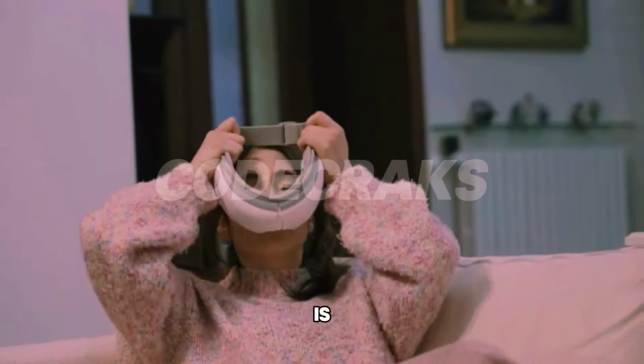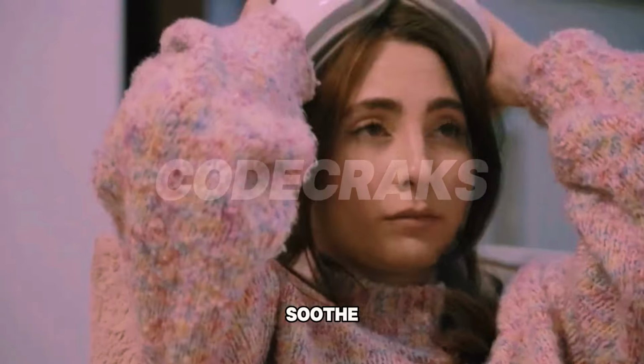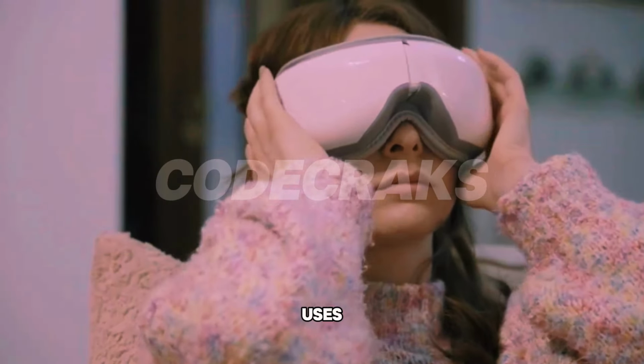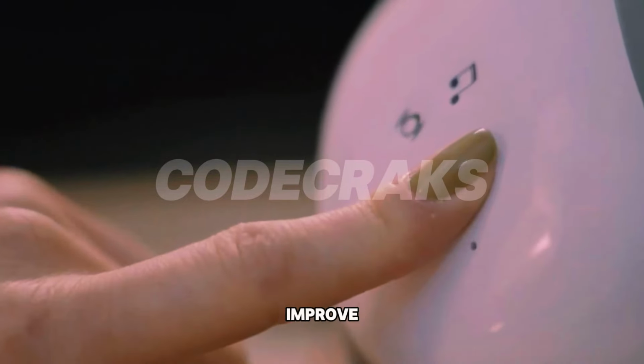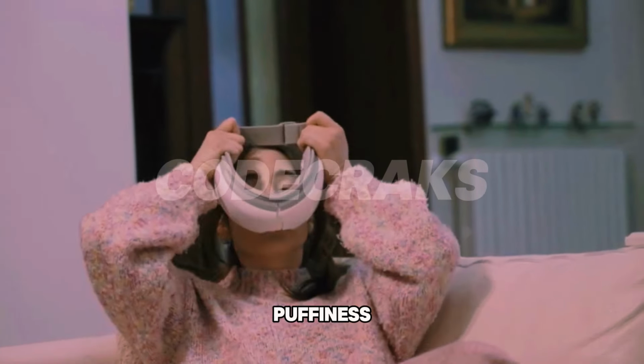An eye massager is a compact device designed to soothe and relieve eye strain and fatigue. It uses gentle vibrations, heat, and air pressure to relax muscles, improve circulation, and reduce puffiness.